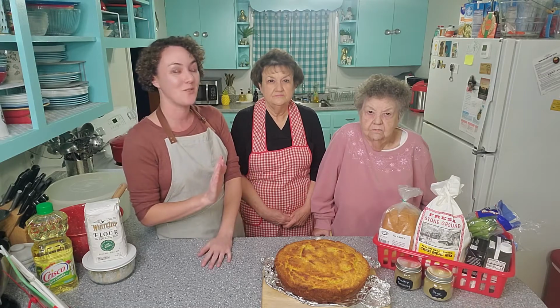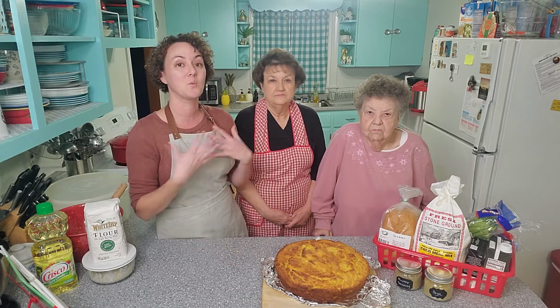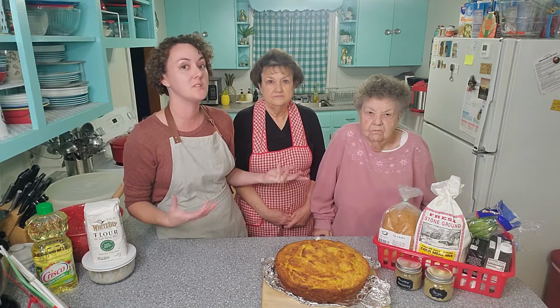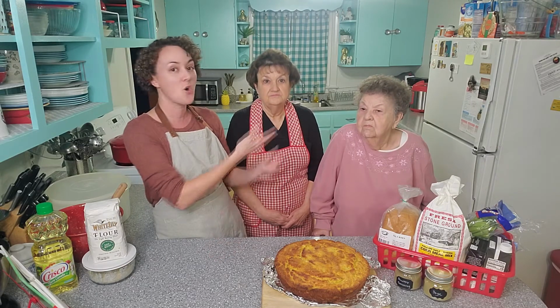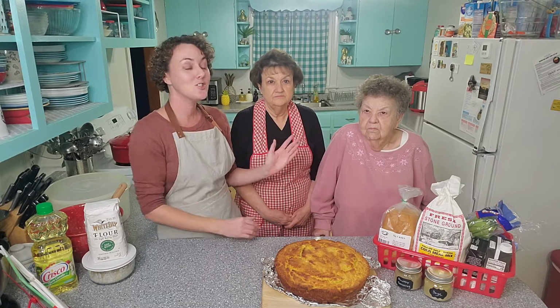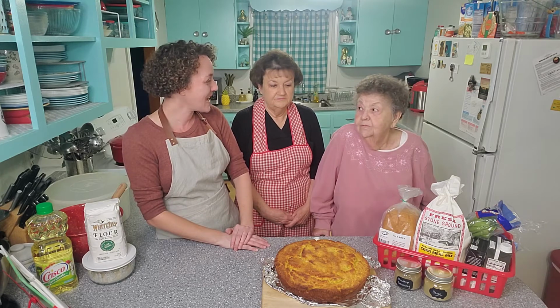Now, first off though, we kind of wanna see, where did this recipe come from? Because we've had this dressing every year for Thanksgiving and sometimes Christmas for as long as I can remember, and also as long as you can remember. So this dressing actually started with my grandmother here. So, Mama, where did this dressing come from? I don't know.